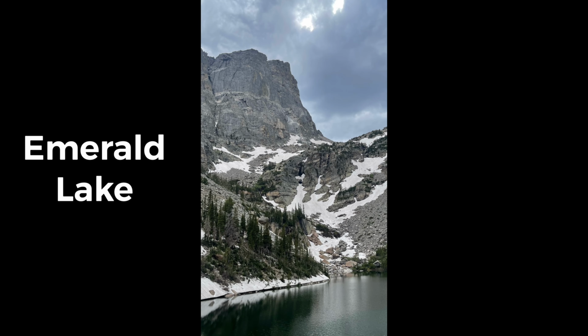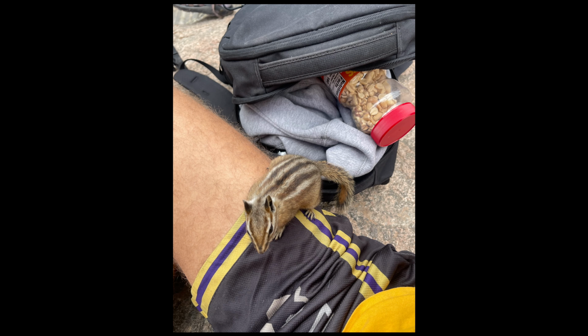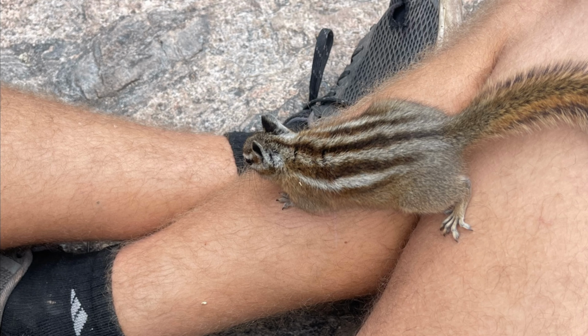Just when you thought the views couldn't get better, Emerald Lake just blows right by those expectations. Emerald Lake sits directly under Hallett Peak, and it offers a much more clear view of the towering peaks above. It can be busy, but there's plenty of massive boulders to sit on and take in the views. This is a good place to eat a snack if you brought any and spend time with the chipmunks in the area. I met a good friend who enjoyed the beautiful lake with me, which was an amazing treat, and a cherry on top of the perfect experience I had at this park.